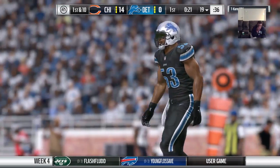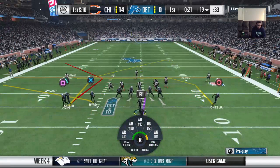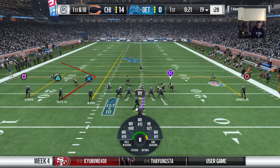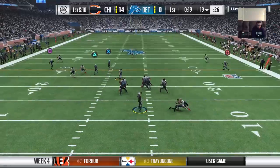Here's the Detroit offense now as they head back out onto the field. And this offense last time turned it over, went for it on fourth, didn't get it. They're lucky, though, because no points against the team on the board, but we'll see how they respond. Yeah, they've got to give a lot of credit to their defensive teammates, don't they?